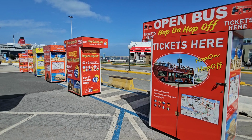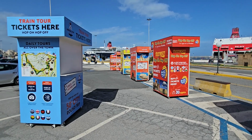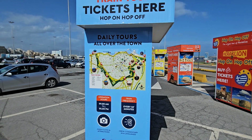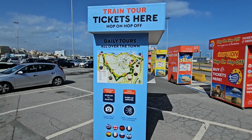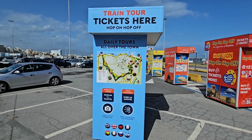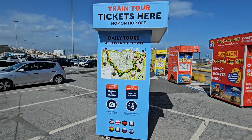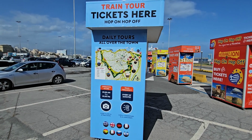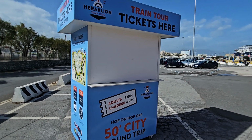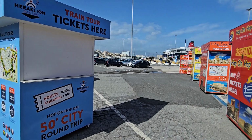But for later on in the season when you might be watching this video, I thought I would share with you just some information about what's available at the port gate itself. So here you can get a train tour, which is, I suspect, one of those little small train trolley things, and it will take you hop on, hop off, and operating hours are 9 till 5 every 50 minutes. Now of course it's early season, so they've not started yet, but that's run by Heraklion train tours.